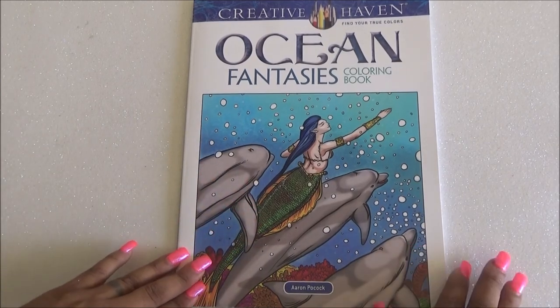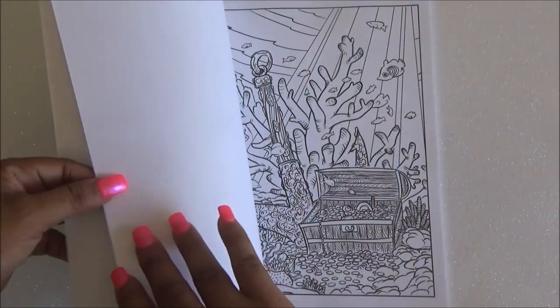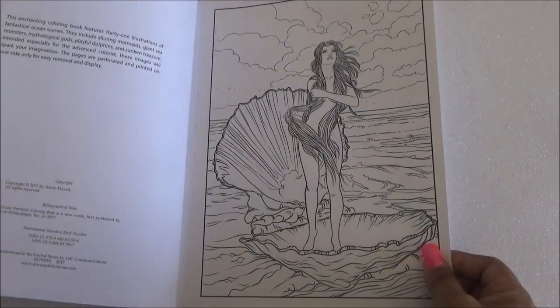I hope I said that right. But yeah, let's get started. It's a really beautiful book, and this one is a one-sided coloring book, and it does have the perforated pages, so that's really nice.